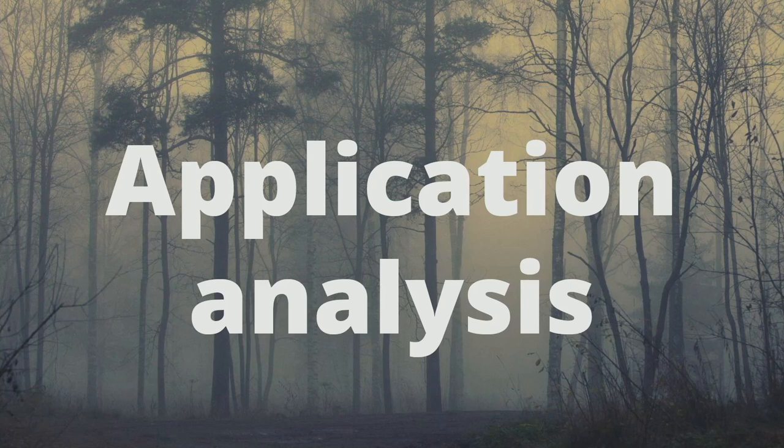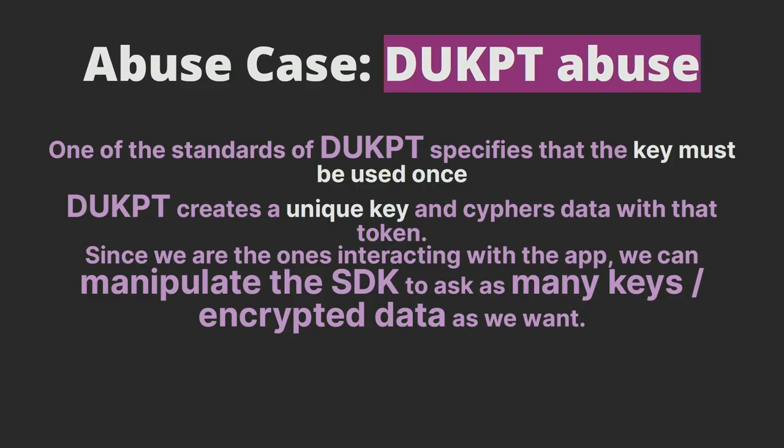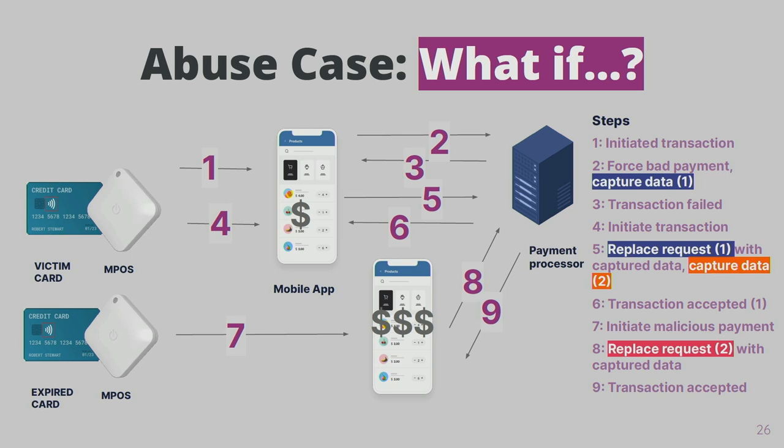Okay, let's move on to application analysis. We have seen network traffic, and now we are going to hook the methods from the SDK. We have the SDK and the device interacting with the application, so we try to manipulate the objects and instances related to the encrypted card information. We are abusing the DUKPT implemented here. Remember that we cannot reuse the key because this was reported and fixed. We shouldn't use the same request again, and the encrypted card information shouldn't be reused either. But we are the ones interacting with the SDK and the device, so we can get as many keys and as much encrypted card information as we want.